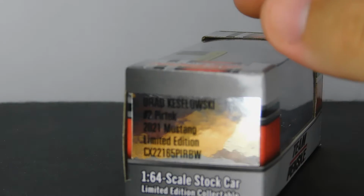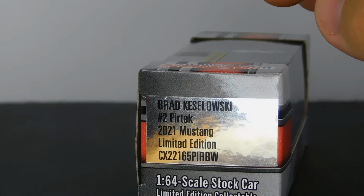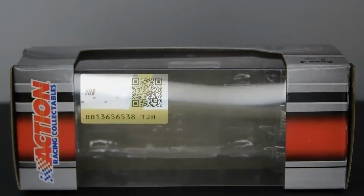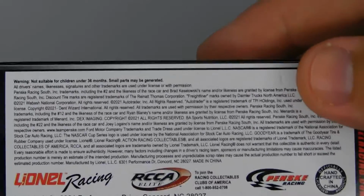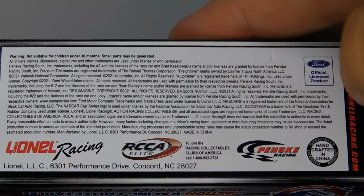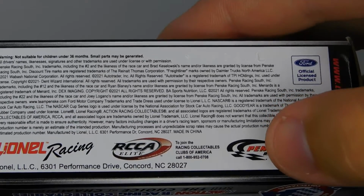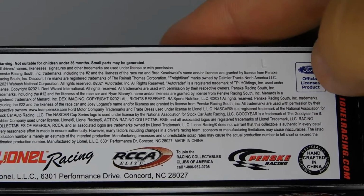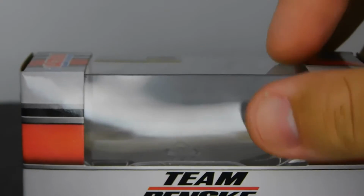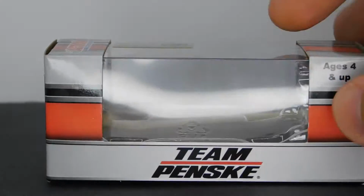Brad Keselowski, number 2 Pirtek 2021 Mustang Limited Edition 1/64 scale stock car. Limited Edition collectible. Top action, nothing on the right. And then the bottom, of course, you have all your different licensing, trademarks, and whatnot. Ford official licensed product there. Of course, the Penske Racing South. Penske has their own licensing team or something, so they get the team logo there on the bottom. The old Penske Racing logo that's associated with the NASCAR teams.